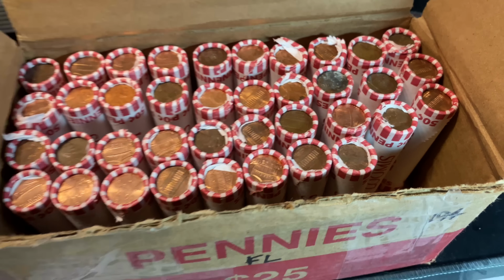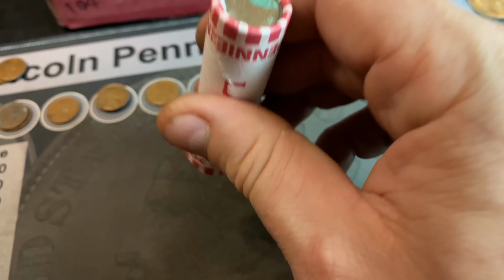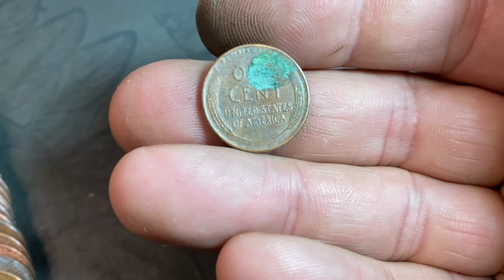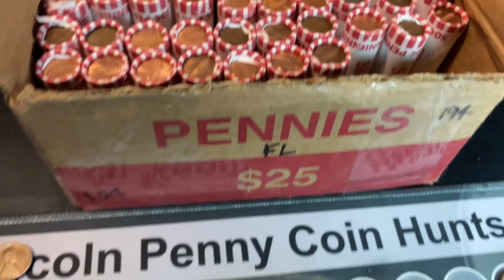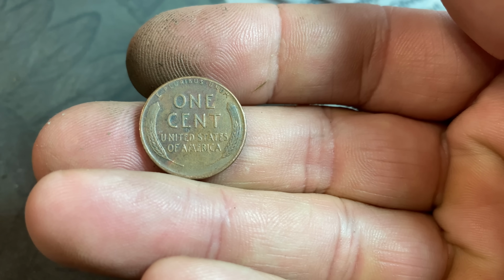Roll number 62 is going to have a wheat cent ender because I flipped it around, and there it is. Let's go ahead and get into it and see what year it is. That wheat cent ender for wheat cent number 17 is a 1958 Denver. Roll 63, we have 18 wheat cents, and that's the 7th of this box already through 13 rolls.